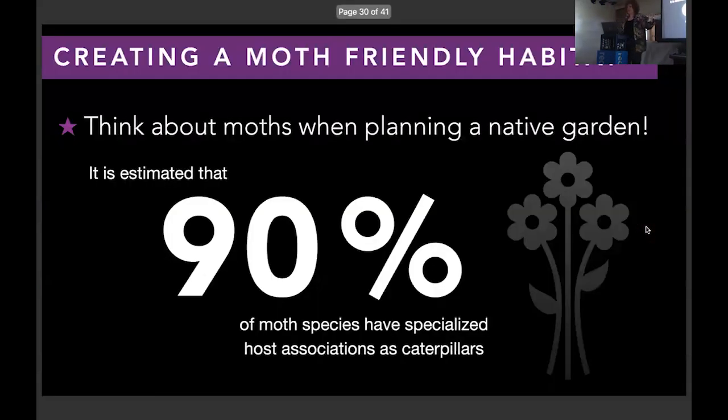So let's talk about how you can help. I'm convinced I have such a large variety, relatively, of moths in my yard, because I have really been mindful to start planting things specifically for moths. I'm always ahead of the curve. You know, we're talking about bees and butterflies. Moths are the next big thing, trust me. So when you are planning a pollinator garden, think about moths, because it's really important.